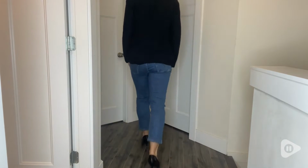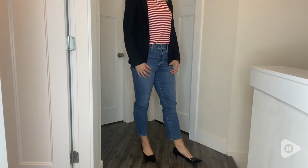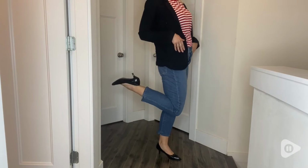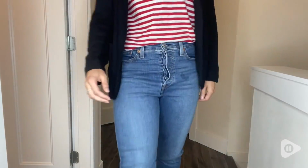These quarter-length jeans are perfect whether you dress up or dress down, going to work, or just going to hang out with some friends. They are elegant and casual and look pretty good with just about anything in your closet.